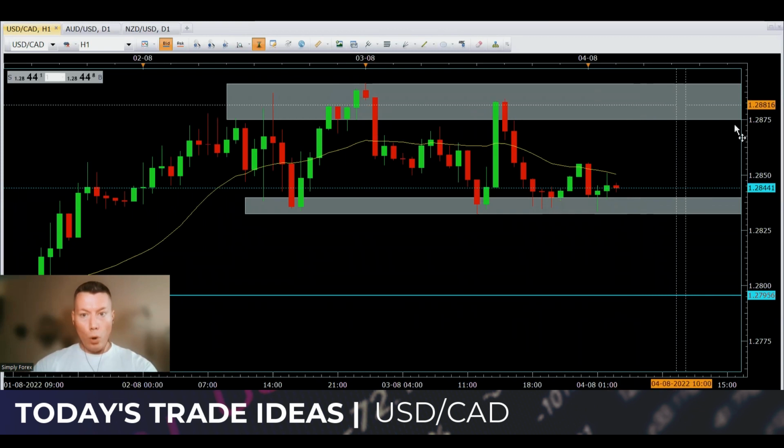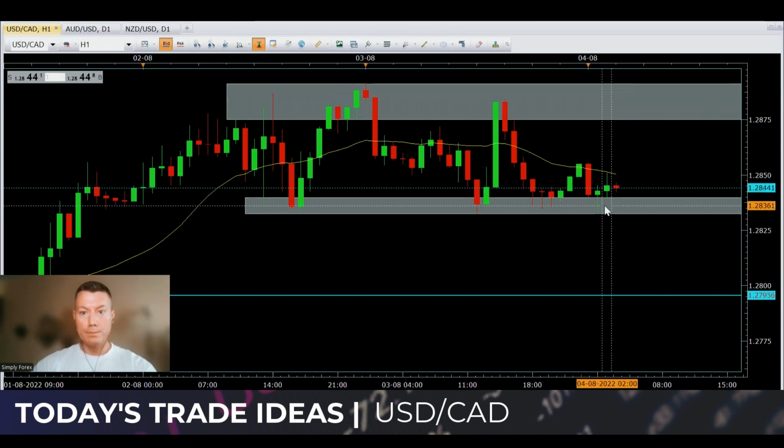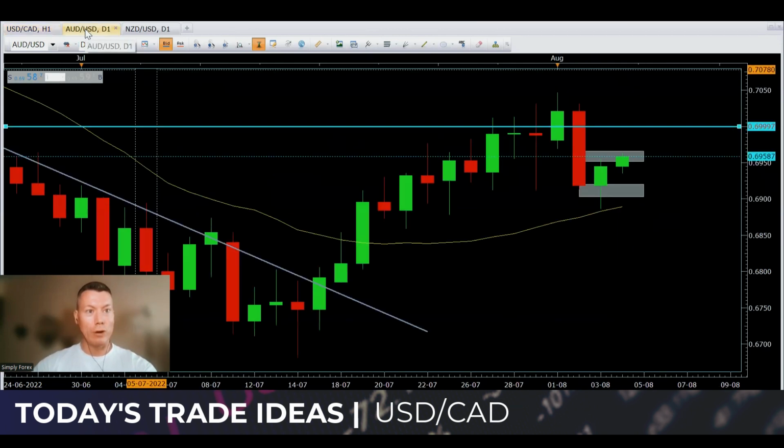Or what could happen, guys, is price breaks this grey zone, comes back up, retests it. We want to see a bearish candlestick pattern form at this grey zone, and then we can take the trade back down to our higher time frame targets. So US dollar, Canadian dollar short, we've got two possibilities, two criteria that we need to happen. Right, second trade is this.